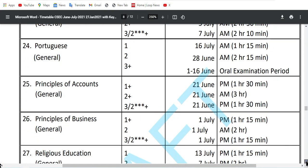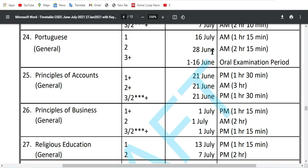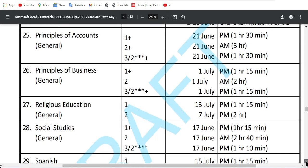Physics comes up there right after, and of course we have Portuguese coming up right after there, after physics. And of course, make sure that you pause to capture your respective exams. Principles of Accounts, paper 1, 2, and 3 alternative. There are common papers, of course, for the 21st of June, having exam there in the evening, the morning, and the evening, the multiple choice in the evening, and of course, a 3-hour paper for the morning, paper 2. And then we have Principles of Business coming up on the 1st of July, common date there.